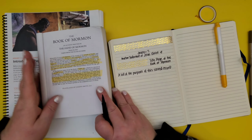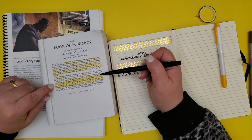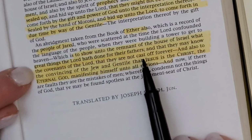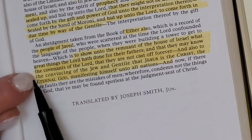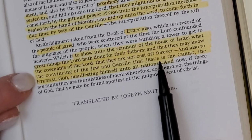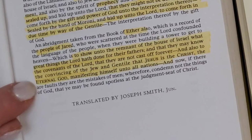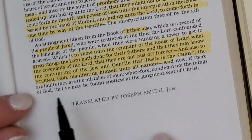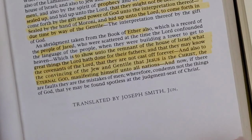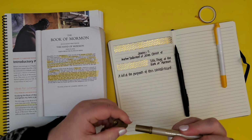I see that the purposes of the Book of Mormon are to show to the remnant house of Israel what great things the Lord hath done for their fathers, that they might know the covenants of the Lord, that they are not cast off forever, and also to convince the Jew and Gentile that Jesus is the Christ, the eternal God, manifesting himself unto all nations. So that's a little much, but I'm going to write those things in my journal.